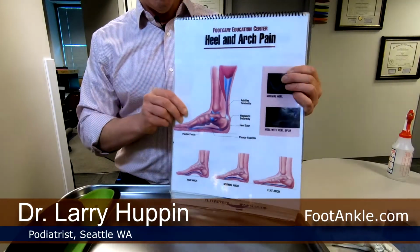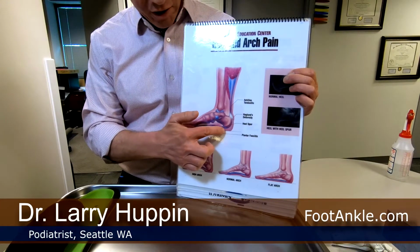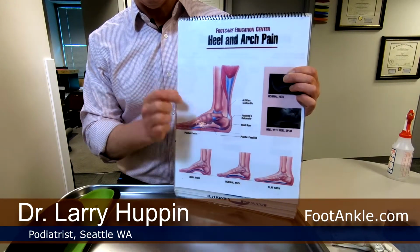In fact, most plantar fasciitis, itis means inflammation, most of what we call plantar fasciitis is not plantar fasciitis, but rather a thickening of the plantar fascia. So here is the plantar fascia as it attaches into the heel. Where it attaches in the heel here is normally about 4 millimeters thick.